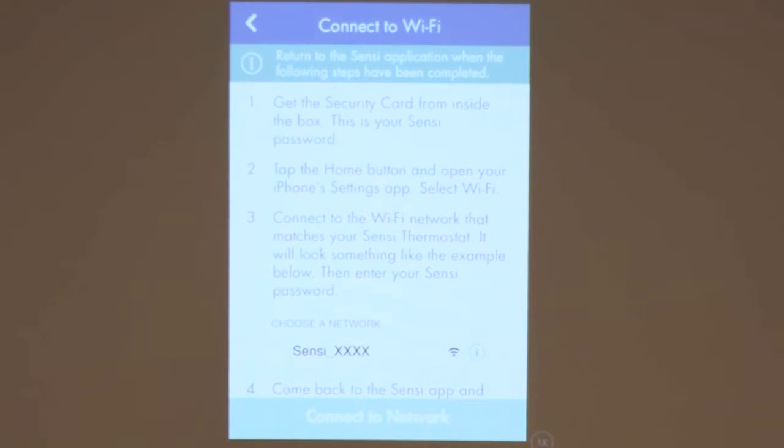If you remember, if this black label gets lost, it's simply on the back of the thermostat. We're just trying to save you a step with this. So that's your password, and then you're going to connect to the network. And this is as far as I can go because we're not actually connecting the thermostat.